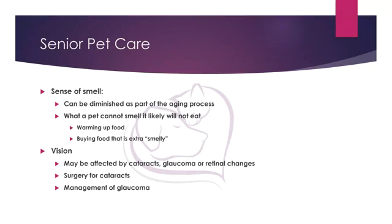So first of all, senior pets, especially as they get much older, their sense of smell can decline. And when a pet can't smell, they're not as likely to eat. So if a pet seems to be turning their nose up at food, it may not be anything more than they just can't smell it, or it doesn't smell as appealing as it once did when they were younger. So some things that you can do are to warm up the food. Cold food, especially canned food out of the refrigerator, is not very appealing to a lot of animals. So if you warm it up, that will often help. And then two, if you buy food that really makes your stomach churn, it's more likely that they will eat that because they can smell it better.